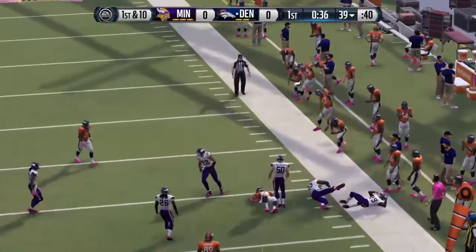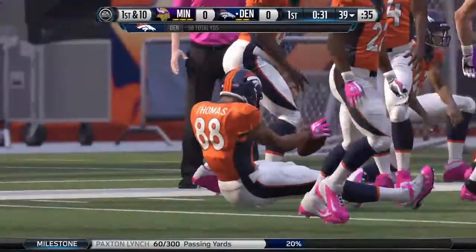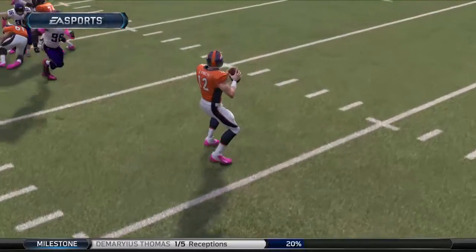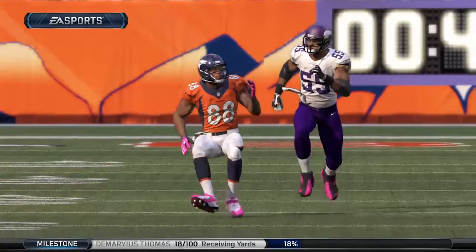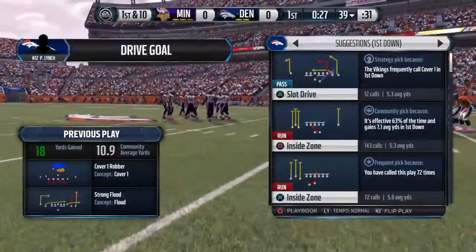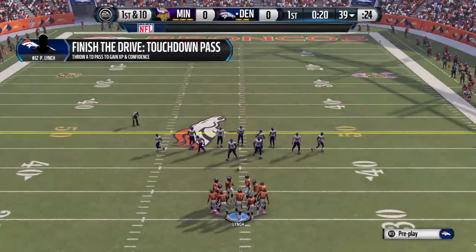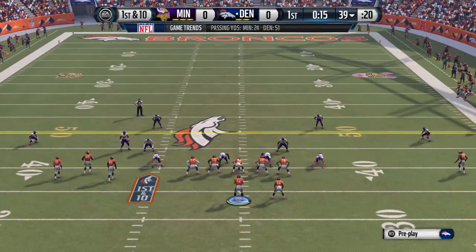Unbelievable grab. Gains 18. How about the way he always locks in and concentrates on the catch? Man, he's got hands like glue. When you shake his hand, he can break yours because that's how strong they are. So not surprised to see him just reach out and snatch the football out of the air. First down on the way. First down here after the completion. Let's go.